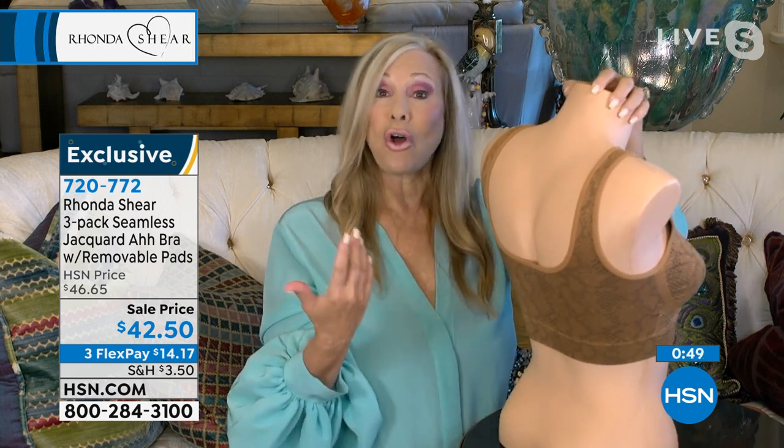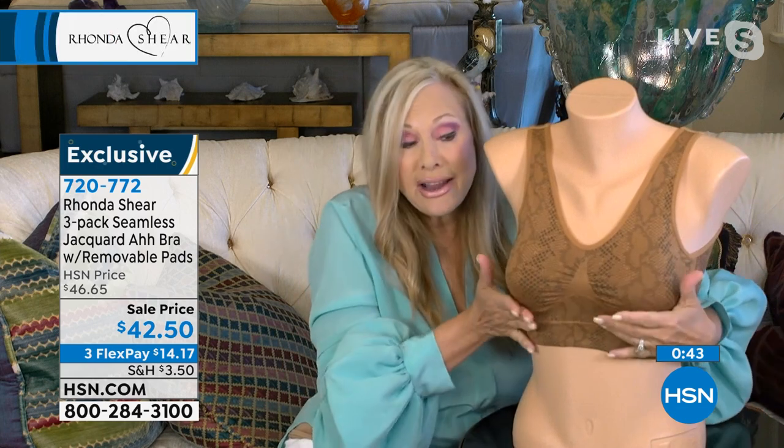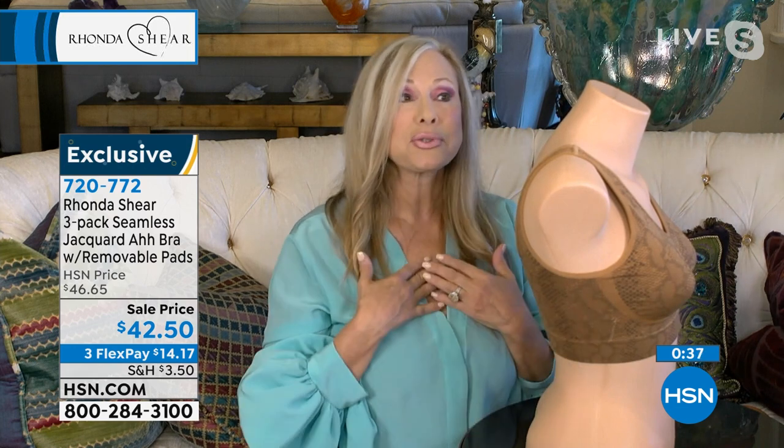You don't want your bra riding up. If your bra's riding up in the back, then it's just too large. If you're spilling from underneath your cup, it's too small. So this is going to hug you, conform to every inch of your curves. From small to 3X, it doesn't matter what your size, it's going to hug you. And that's what I love about it.